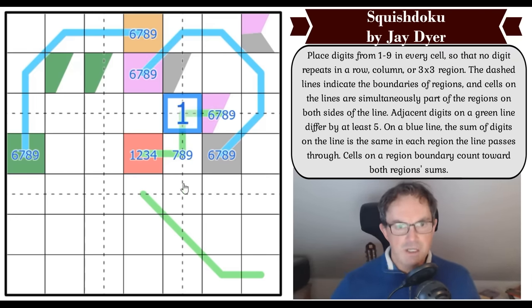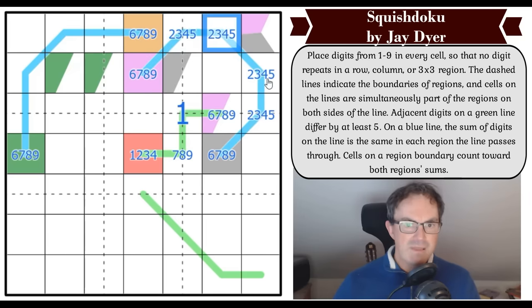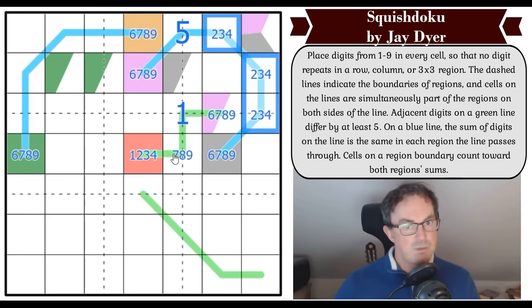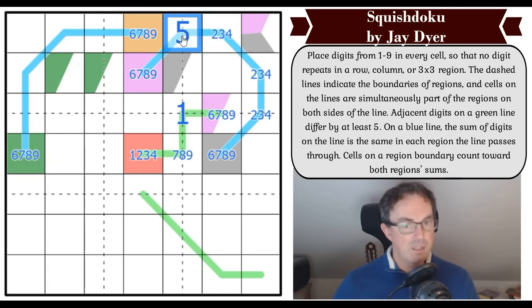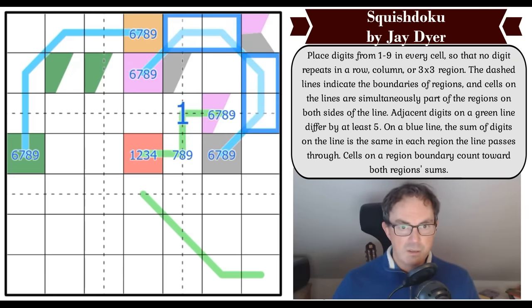That's quite interesting, because if that's a one, what digits should we put into these squares? Let's put in the lowest digits we possibly can. We could say they are a 2, 3, 4 triple, and this is a 5. But it doesn't work for this one now, because although it works for this one, which is summing those three digits, 2 plus 3 plus 4 is 9, it can never work for this one. Even if I minimize these and take 2 and 3, once I add the 5 in, I will get to 10. So you can't put 1 into this square.